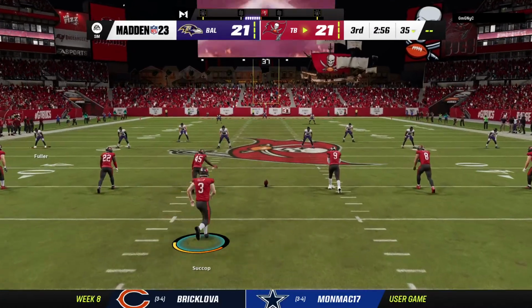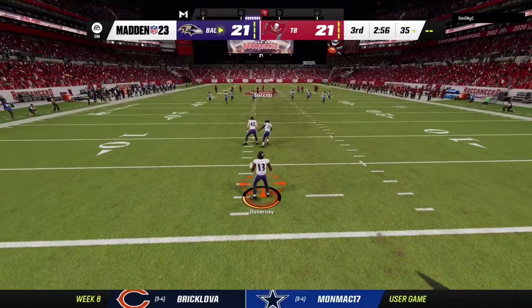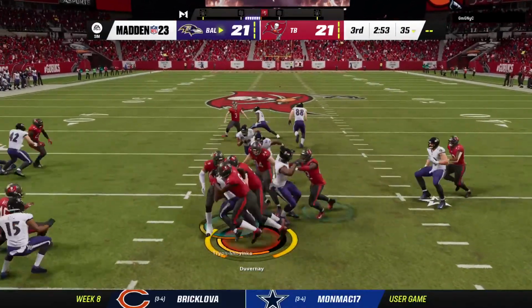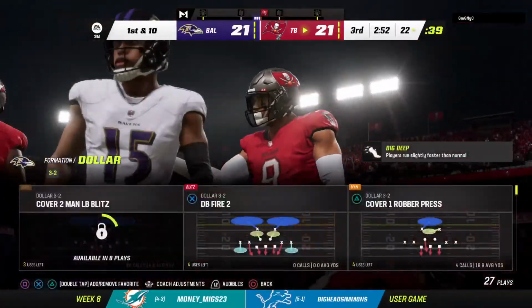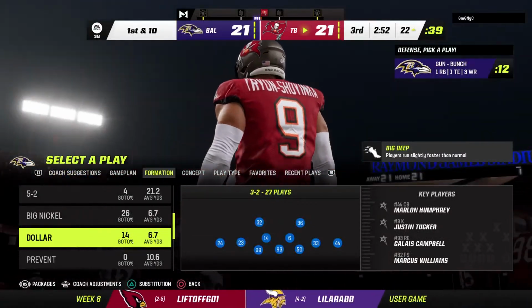So we're right back where we started, all even as the kick's away. Taken in at the 3. Now a hit and a loose football. And the Buccaneers have it. And that one is his 2nd fumble loss. Not a good look out of your return man.